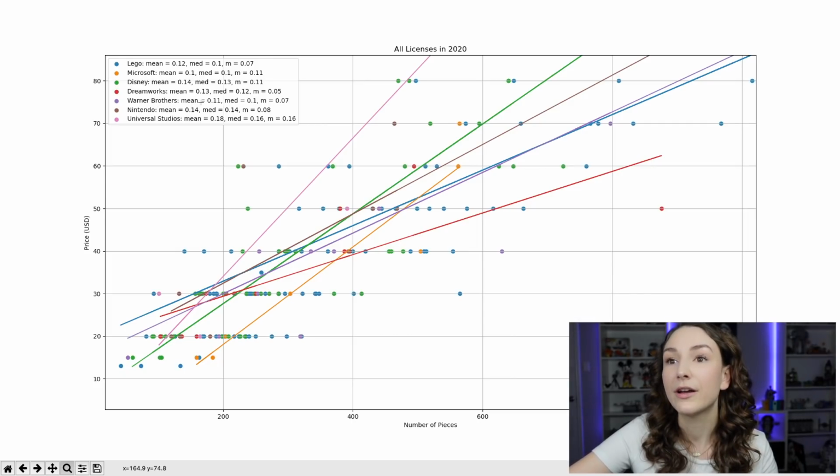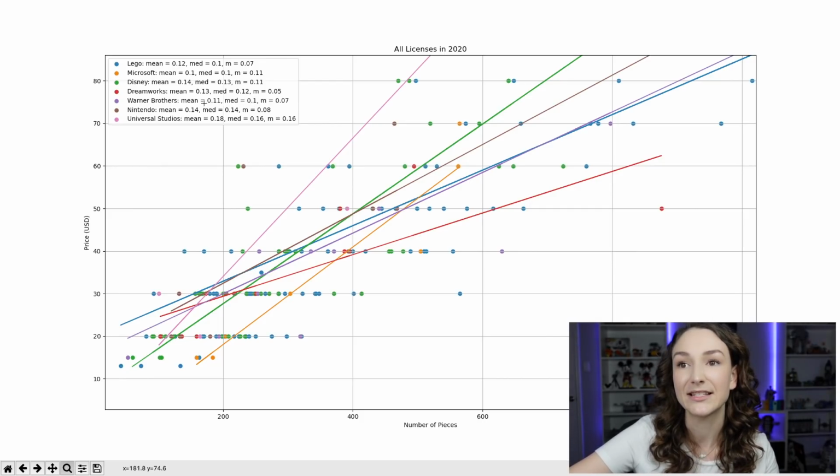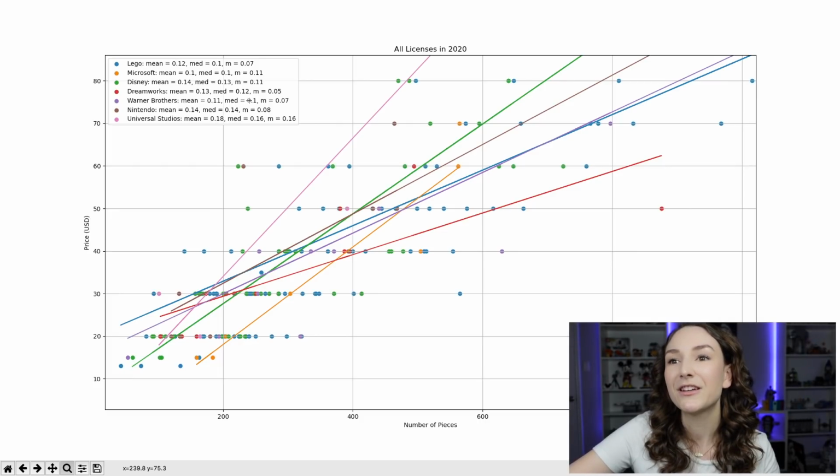So, wow. Okay, yeah. Warner Brothers, if you're seeing what I'm seeing, just from these numbers here, Warner Bros, the mean is 11 cents, the median is 10 cents, the slope is 7 cents. So if we look at that mean of 11 cents and compare it up here to the 12 cents, it's cheaper. If we look at the median at 10 cents, it matches Lego at 10 cents. And then the slope also matches Lego.